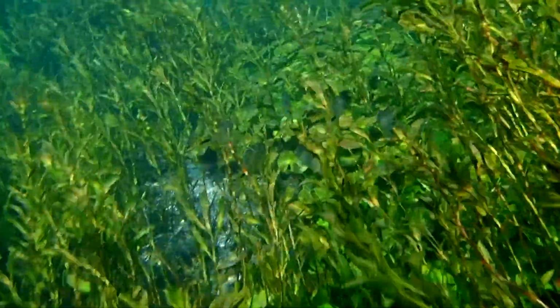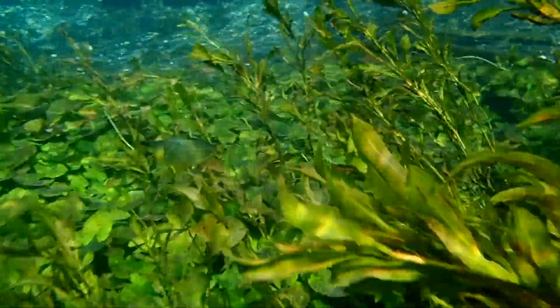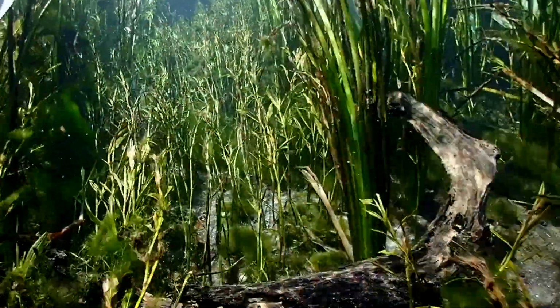Deep-bodied characins, Astyanax lacustris, known as lambari, are seen darting among the plants. Hardy generalists, they are common across the Paraguay River basin.